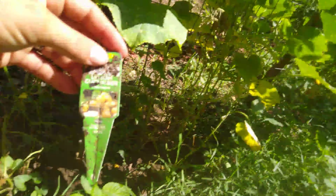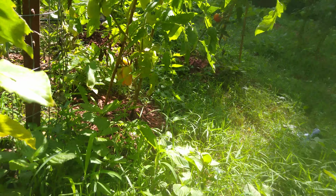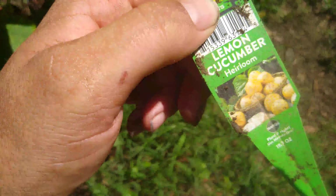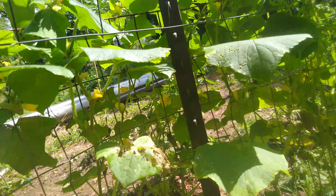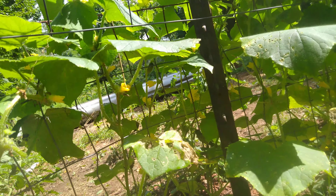These other cucumbers are, let me read it. Other cucumbers are lemon cucumber. I've never heard of a lemon cucumber. It must be something new. I'm guessing it is round. There's a cucumber right there. Hopefully, in the next couple days, the cucumbers will start producing. They've got a ton of flowers on them.